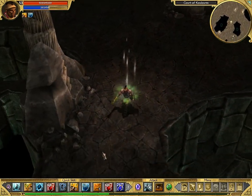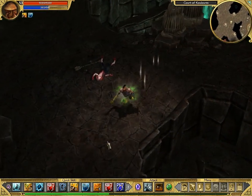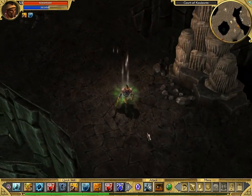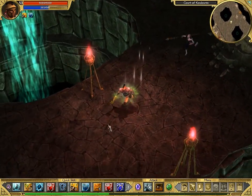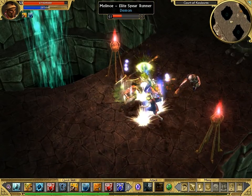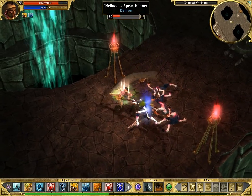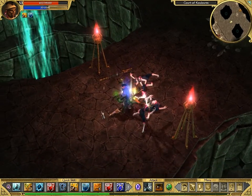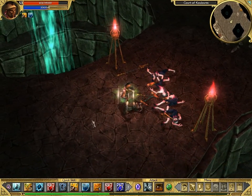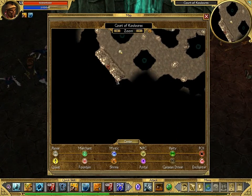Quick look for that Shard of Erebus. I don't want to take too long going backwards, but if I can find it really quick. Let's see, where do we come in here? Okay.